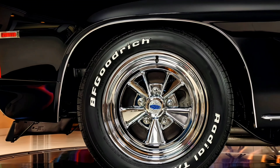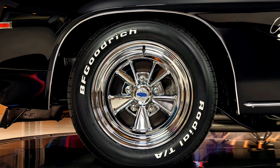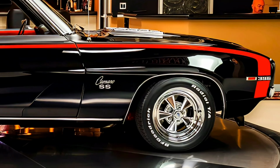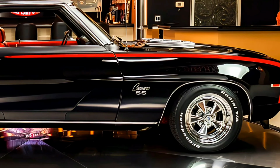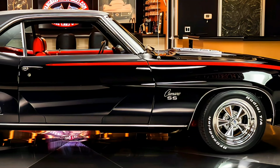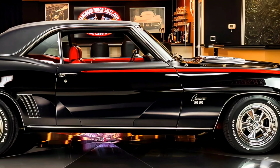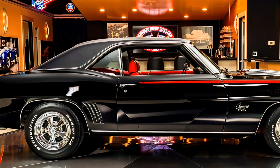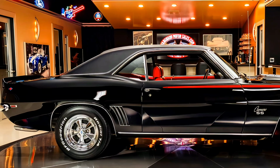Take a look at the glossy black exterior paint, 15-inch Cragar wheels with BF Goodrich Radial T/A tires, chin and rear spoilers, chrome bumpers, and the beautifully polished trim, power steering and power disc brakes up front, and power drum brakes in the rear.